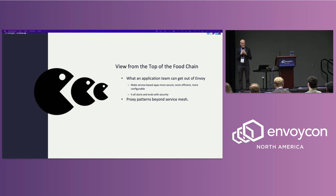Since I'm working in the financial industry, we have a very healthy sense of paranoia when it comes to security. So security is front and center. And I want to talk a little bit about how Envoy is helpful for us to meet our company's internal security standards. But I also want to go beyond that and talk a little bit about other application patterns where we utilize Envoy and where it has been, again, very, very useful for us. For us, it's really not only about service mesh and the things that are in the current discussion. For us, Envoy is really helpful in some more down-to-earth scenarios.